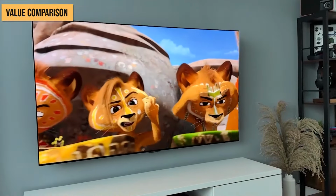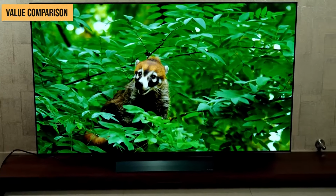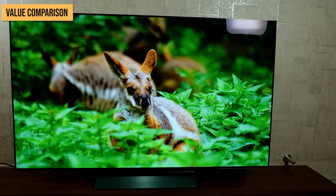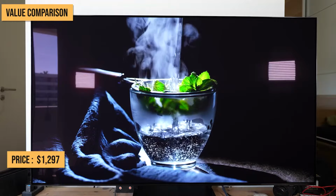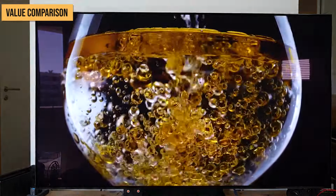Last up, let's discuss value proposition and pricing. The 55-inch LG C3 retails for $1298, which is quite affordable for an OLED TV with this kind of premium specs and performance. In a surprise move, Samsung has priced the 55-inch S90C at $1297, essentially the exact same MSRP as the LG C3.